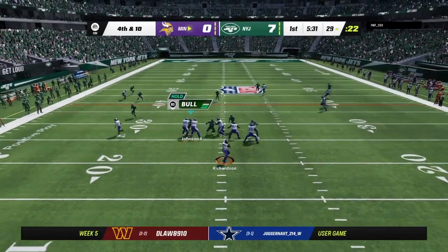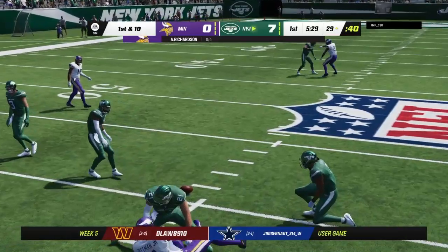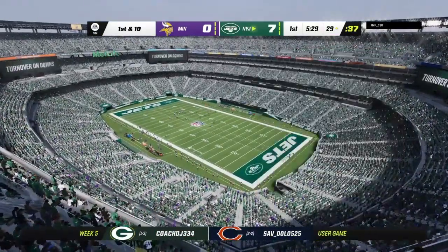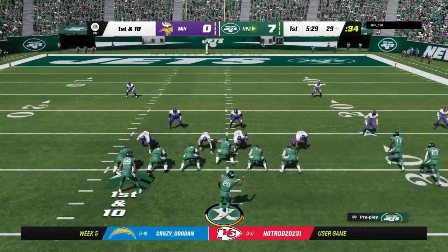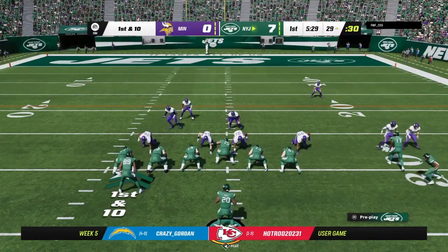They're indeed going for it as they look to throw. And it's incomplete. They cannot convert, and they turn it over. A surprising move to go for it. Predictably, at least somewhat predictably, it doesn't pay off. And that will force a turnover on downs.